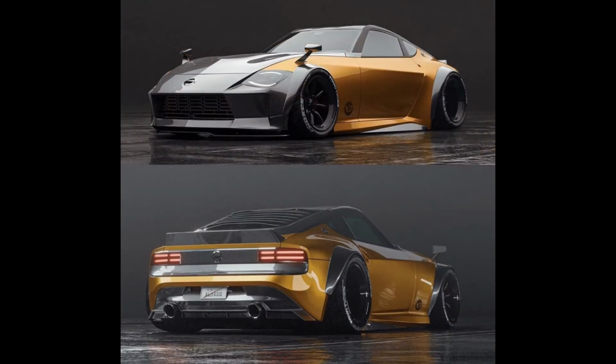And I love this ducktail wing on it. It's the perfect height, perfect angle and everything. I think it looks awesome. So this was definitely the first render. When I saw this, it just blew me away and really made me heavily consider picking up one of these cars at some point.